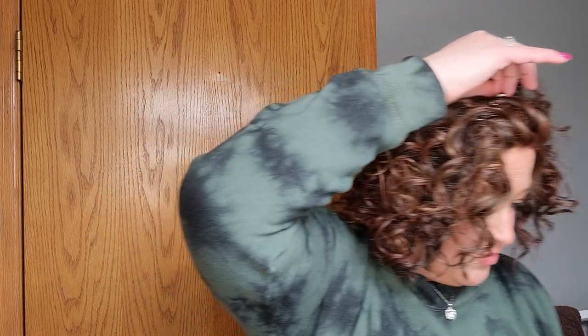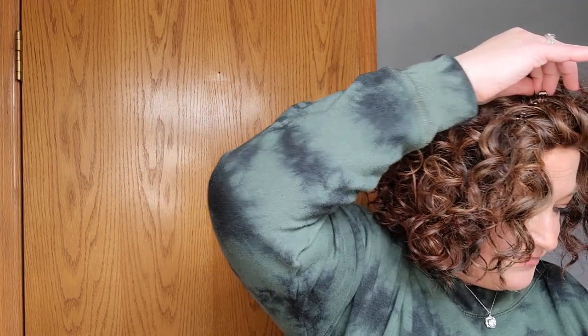So that is truly it. And so again, I'm not loving how flat this is. So what I might do is pull it out and grab some more hair. I grabbed some little pieces this first time and see if I can get just a little bit more lift right there. This side, again, you're just going to kind of feel it out, see what you want to do, see what's going to work best, and then you just go for it.